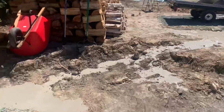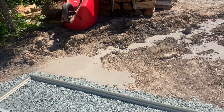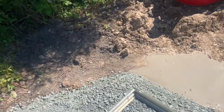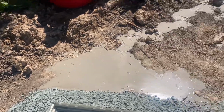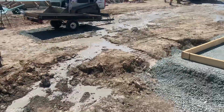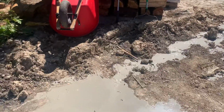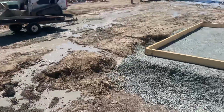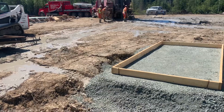Anyway, so we got a bit of water here, which is cool. There it goes. It's gonna breach. It's fascinating. So this gets really mucky. We're not walking that without my rain boots. Really should be called mud boots. Anyways, they're still testing.